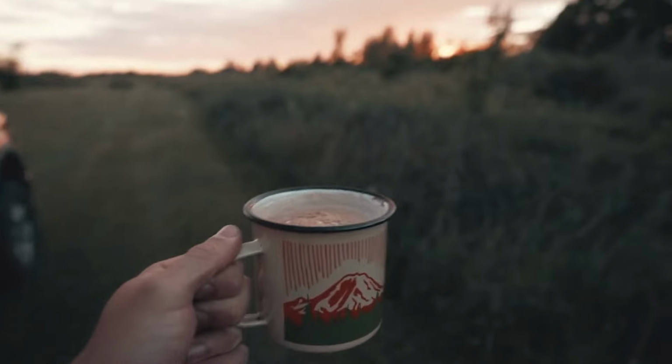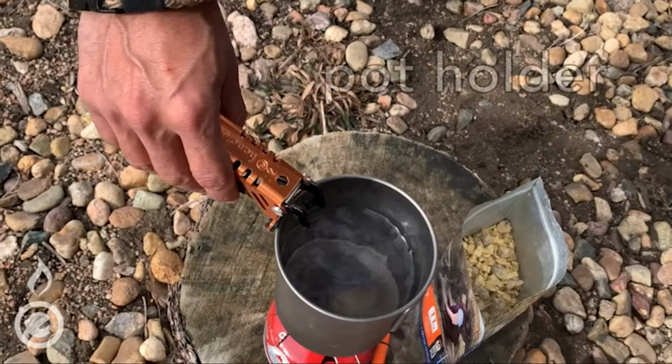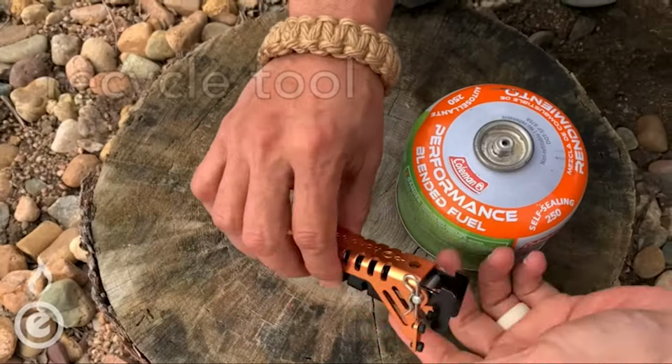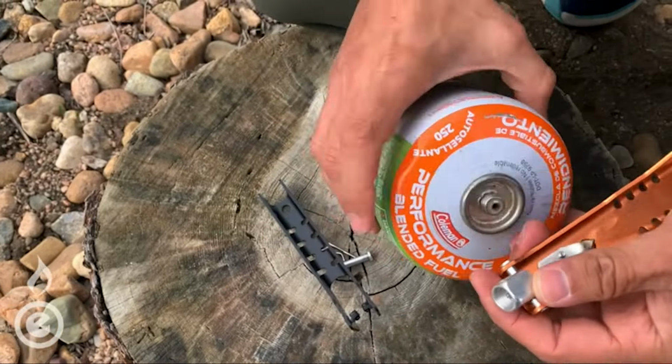For around $15, this gripper is a great way to keep your campsite safe and organized. Plus, those silicone tabs won't scratch your precious cookware. So next time you're out camping, ditch the oven mitts and grab the handle pot gripper.